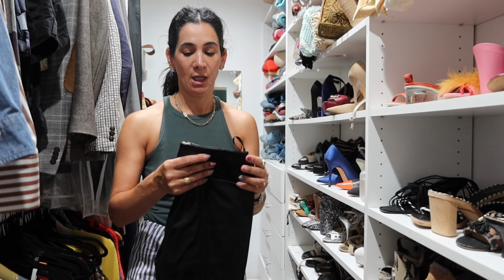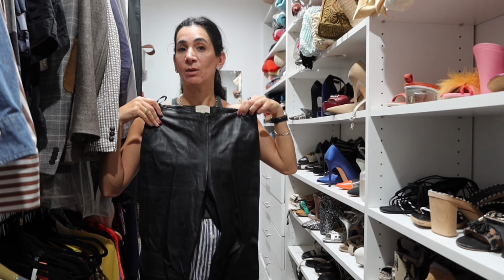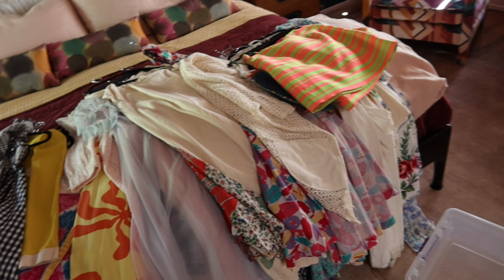Love the color. I think these are Saison. So these are just Saison leather pants that look great with sneakers and boots. So those are yes. Okay, this is what I pulled out from the closet.